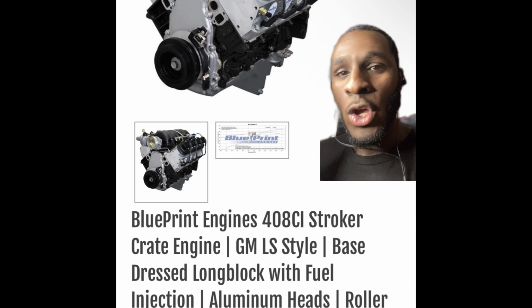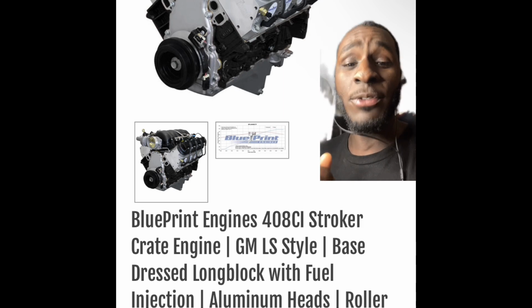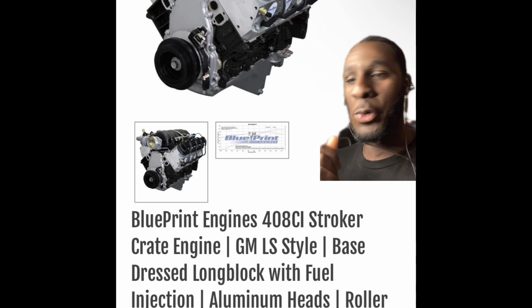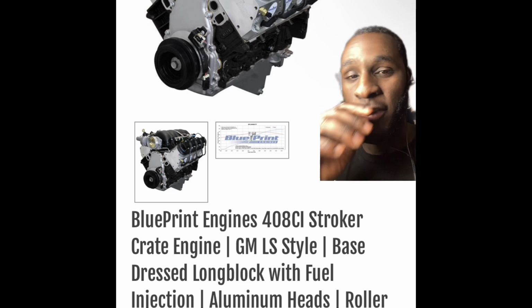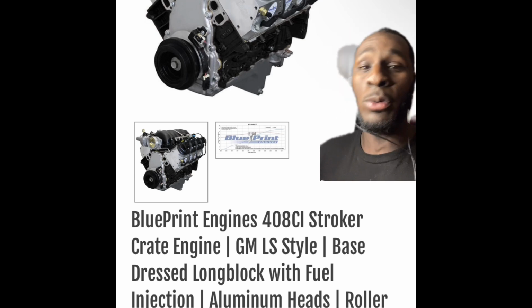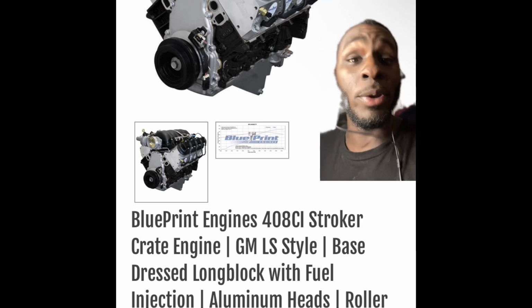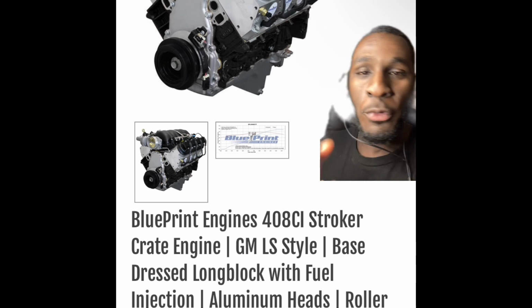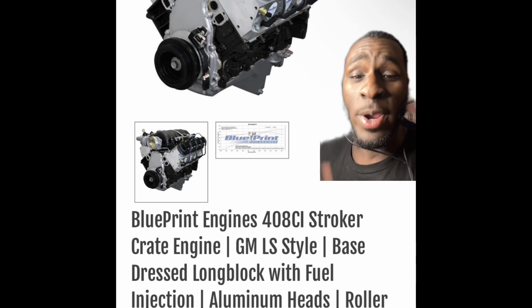But let's just say you don't know how to build an engine or know where to get one built. So what is your other option? You can go with a crate engine. Now, these crate engines, like let's say Blueprint Engines or ATK, this one in particular costs just over $10,000. And in some cases, you will spend that same amount trying to get one built. So hey, why not get one that's already built? And the crazy part, this crate motor in particular has fully forged internals. So you throw boost at it and a good tune and you're straight.